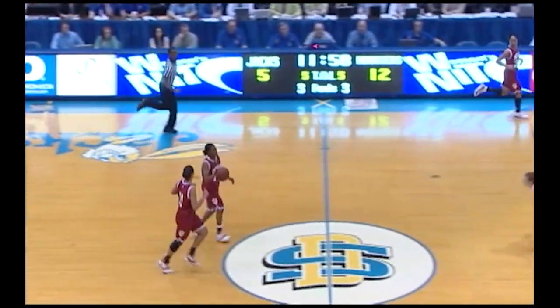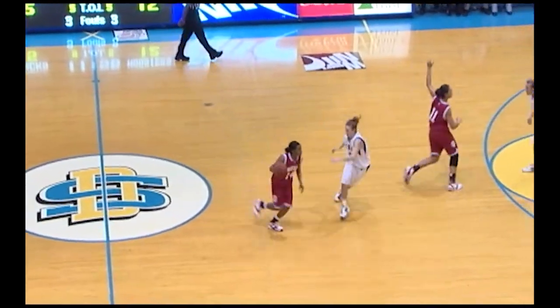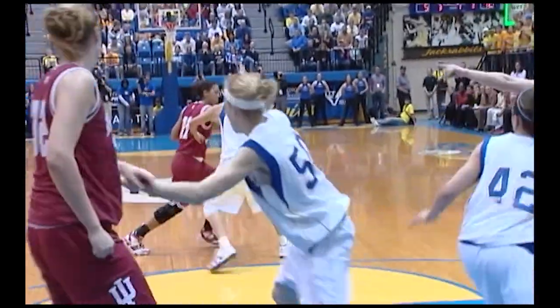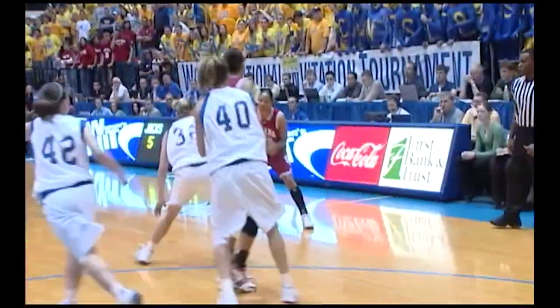Jacks playing 4 out, 1 in. Missed the shot, and lots of red on the inside in that zone. 12-5 Jacks. Trail by 7. Hoosiers on the right wing. Billington up top to Thomas. Thomas at the point. Dribble drive, kick out to Roberson.